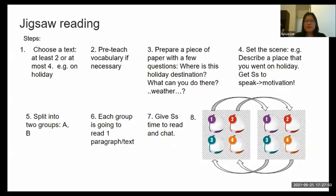So, for example, where is this holiday destination? What can you do there? What's the weather like? Something like that. And you can also set the scene before asking them to read the articles, like describe a place that you went on holiday, and get them to talk. So that's very important to get your students to talk, because this will lead them to the topic, and that can really motivate them. And afterwards, we split the whole class into 2 groups, let's say A and B, and then each group is going to read one text.